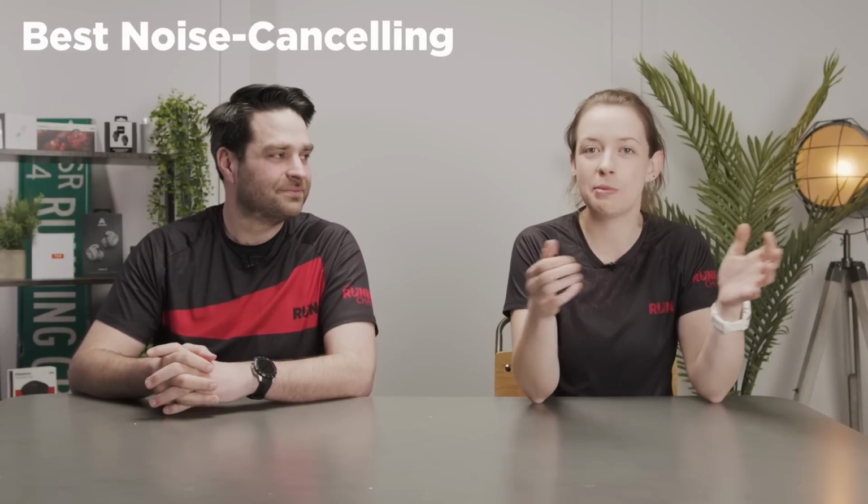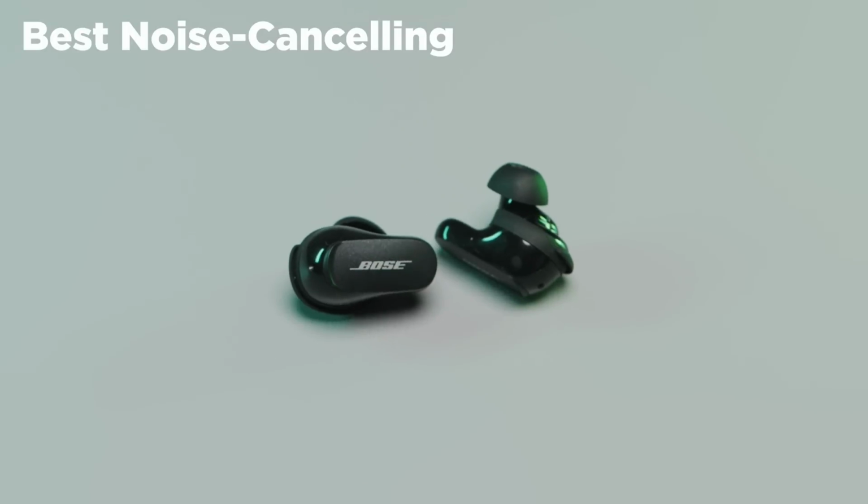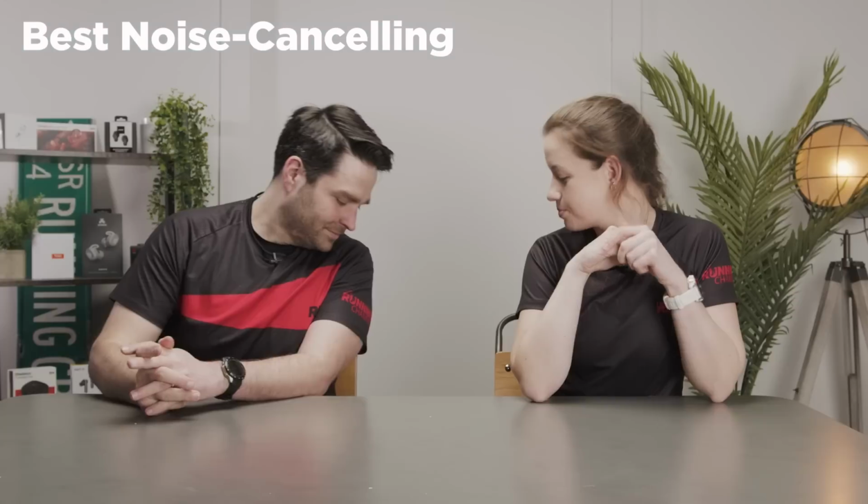Next up is the award for Best Noise Cancelling Headphones, and the nominations are the Apple Airpods Pro 2nd generation and the Bose QuietComfort Earbuds 2.